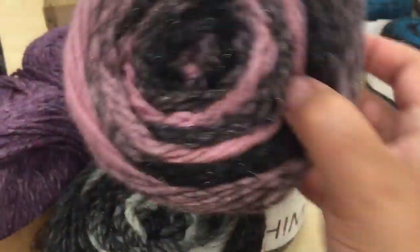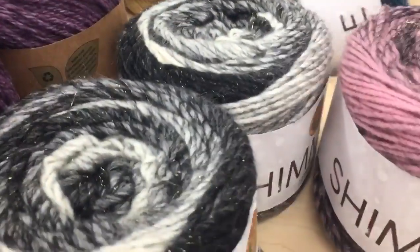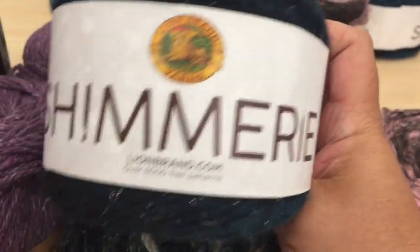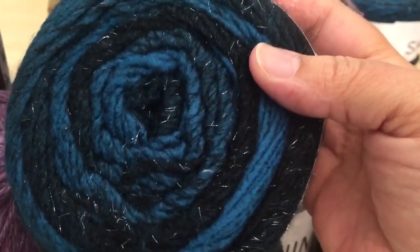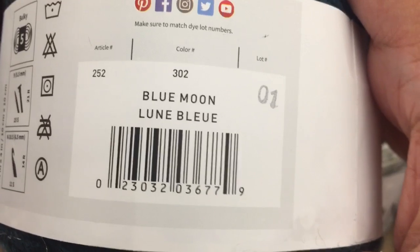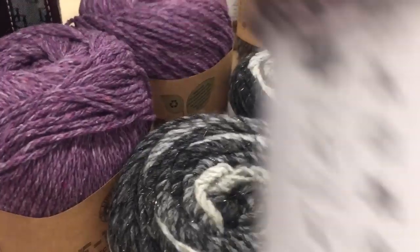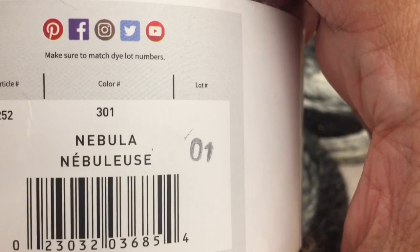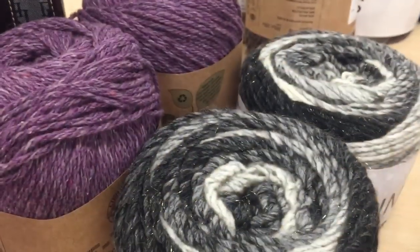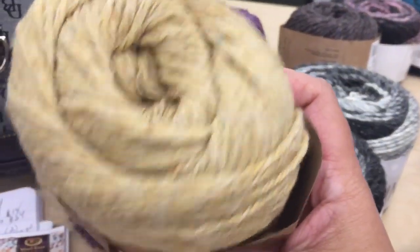Calvin got all, they had a lot of brown. I was so happy. I didn't like this color right here because it makes me sad, but it actually works up really nice. So I like it now. They usually put that out when a person in service passed away. It's called Blue Moon. And this one is called Nebula. I'm not sure if I'm going to get this one because it looks a little washed out to me.